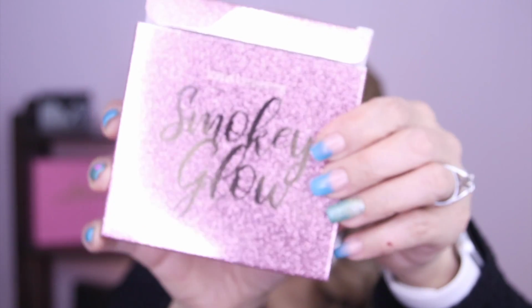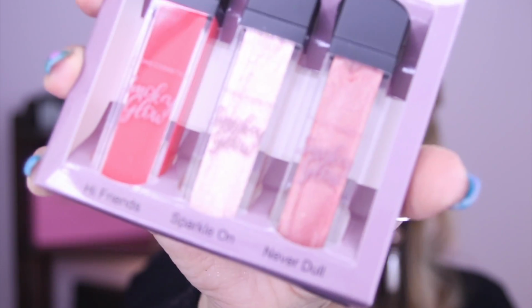All right. For the rest of the collection, we have these from Smoky Glow. They are 3 lip glosses that I just dropped in my lap. All right, and these are the glosses right here. Ooh. So it looks like they got some really pretty ones. It's Hi Friends, Sparkle On, and Never Dull. See, I told you there's a lot of Hi Friends in there.